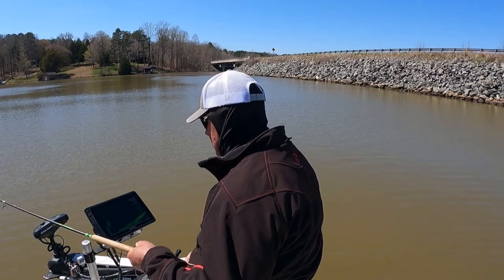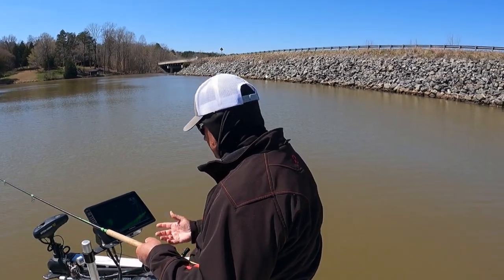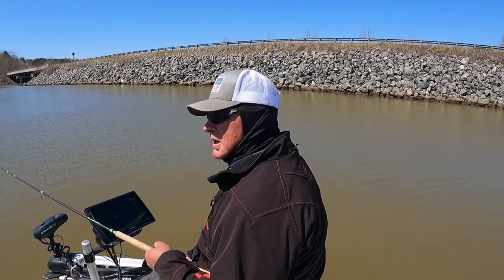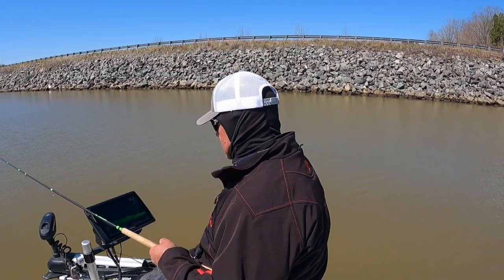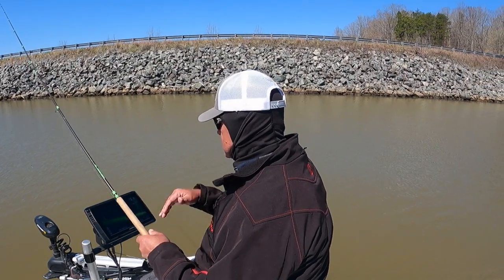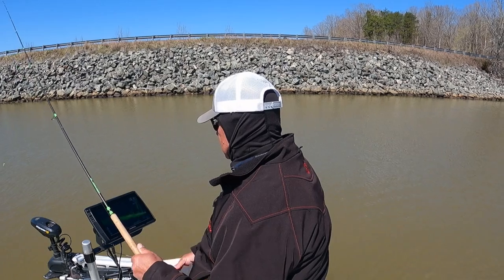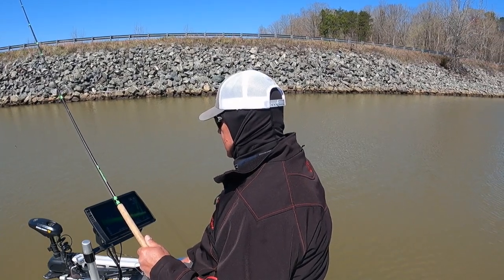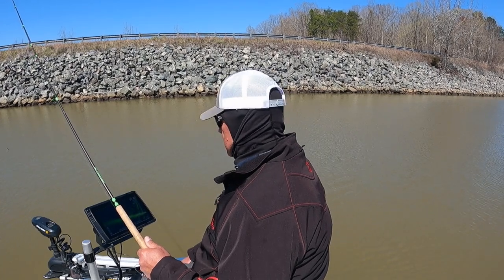But what we're mainly targeting is bigger targets on the live scope. And I'm not throwing at every fish that I see. Usually the ones up in the water column seem to be a little bit bigger, suspended just off the bottom. Like there's several fish right there on the bottom, but I'm not gonna cast at them. I'm trying to pick out a little bit bigger target.